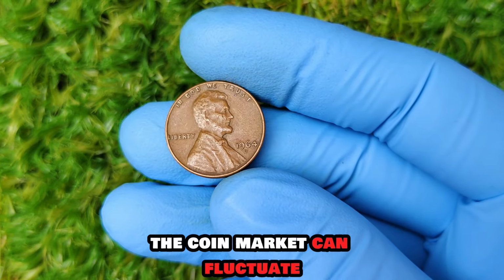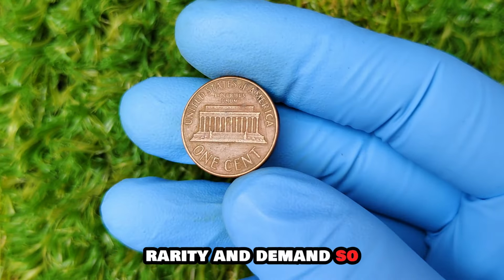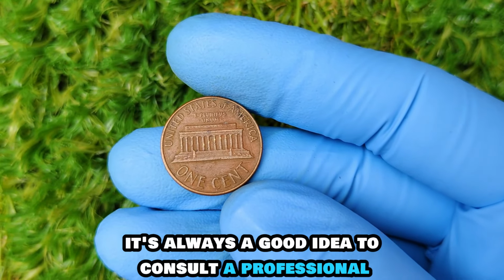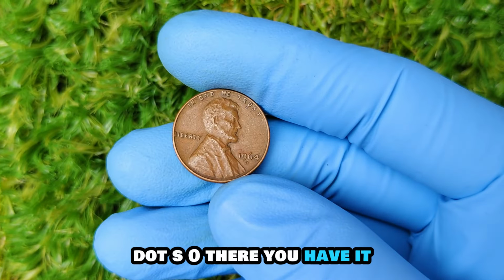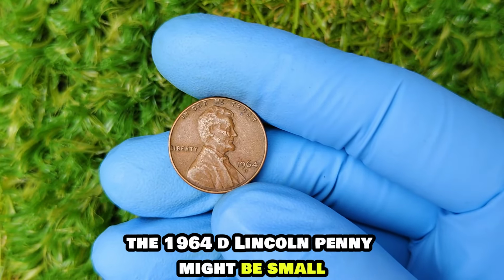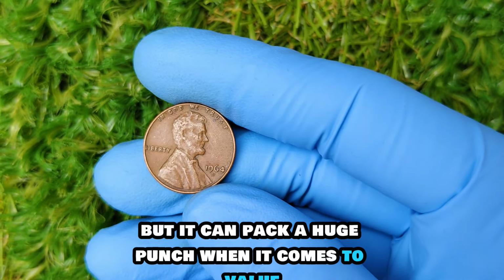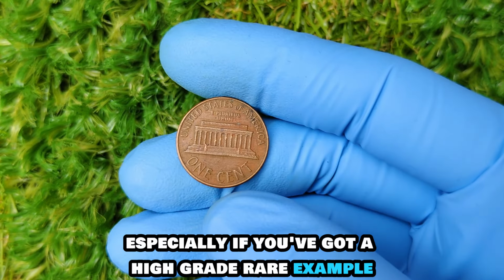The coin market can fluctuate, and values will vary based on condition, rarity, and demand. So, it's always a good idea to consult a professional if you think you have a valuable coin. So, there you have it. The 1964 D Lincoln penny might be small, but it can pack a huge punch when it comes to value, especially if you've got a high-grade, rare example.